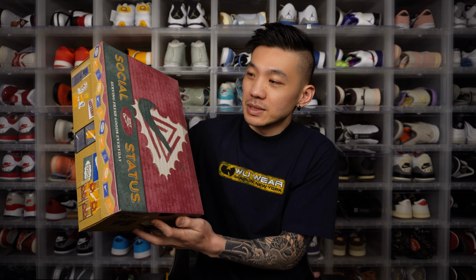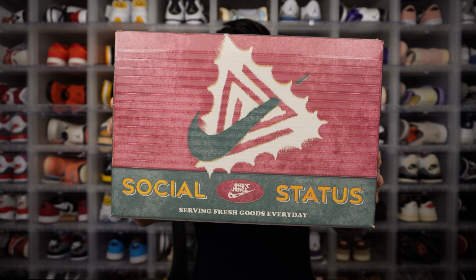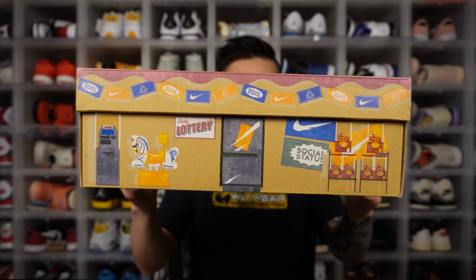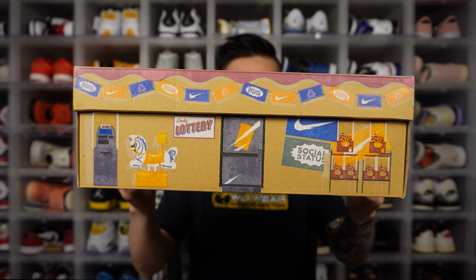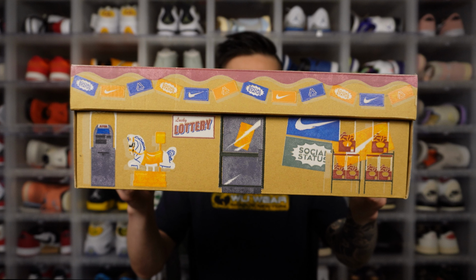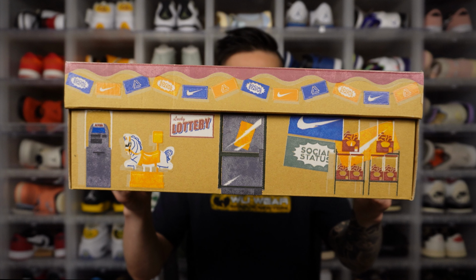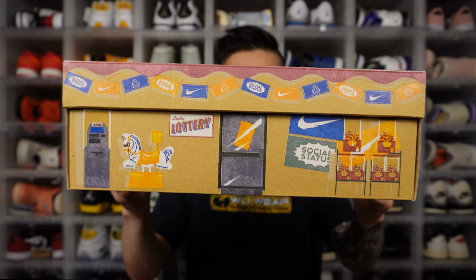I really appreciate it. Now, the box of the shoe is where a lot of magic happens. Look at that. Super unique, super special. You just don't see this type of presentation very often. And right under the Nike and Social Status logos, you see the words serving fresh goods every day. And then on the side of the box, again playing into that bodega corner store theme, you see the door of the store, lucky lottery signs, ATM machine that you always see in every one of those bodegas. Love that. Just the presentation and storytelling. How can you not love it?